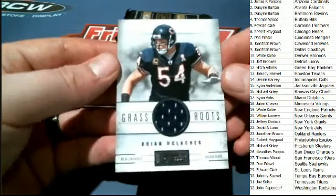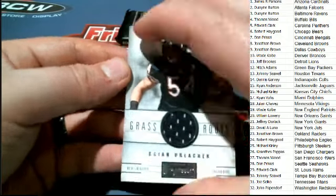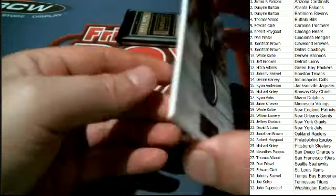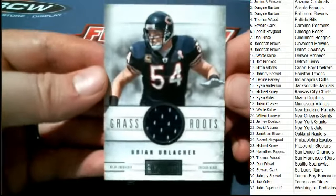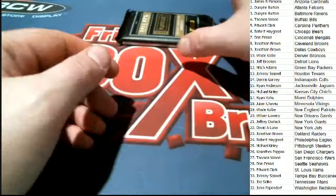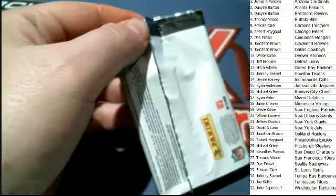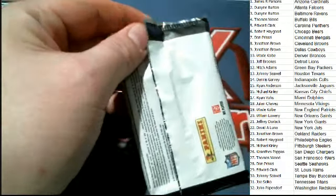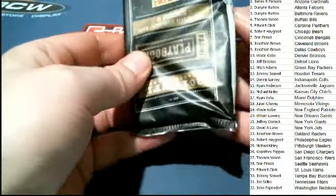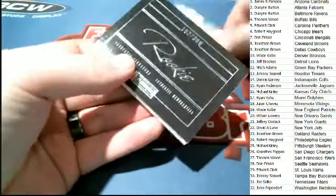Ooh, here we go. Grassroots Urlacher. Right here from my Bears. Robert H., having a good break. 23 of 49. Hit a couple legendary Bears linebackers. Robert H., Grassroots Urlacher. And let's check the book. Could it be good? All right, here we go.